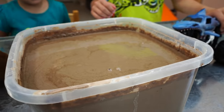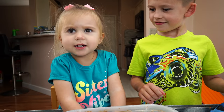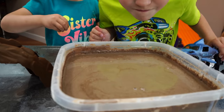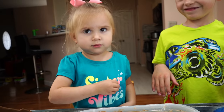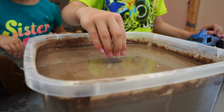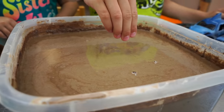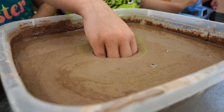What is this? It's mud. I wonder if there's anything in there. Who's brave enough to put their hand in there and see what's in there? Not me. Emily, are you brave enough? Evan's first. Here he goes. Oh, I wonder what's in there. No, I don't want to. Hope there's not a monster in there.